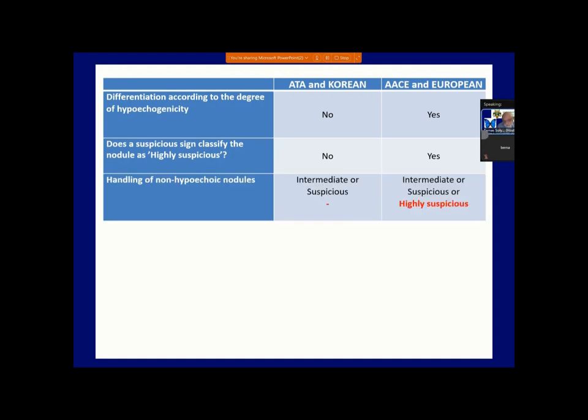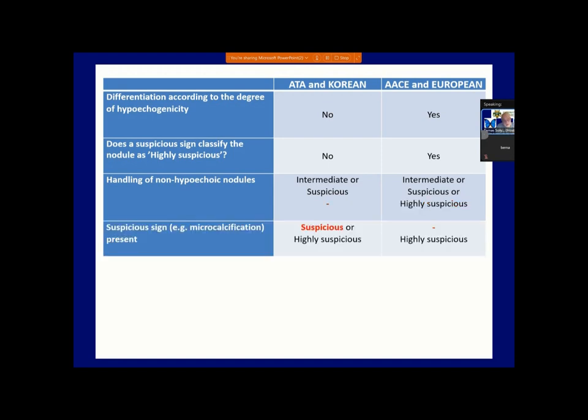What are the practical consequences of these differences? The first one is that a non-hypoechoic nodule cannot be regarded among thyroid's 5 lesions in the ATA and Korean systems, but can be regarded so in the other 2 guidelines. The second difference concerns the handling of nodules with suspicious signs. Depending on the echogenicity of such lesions, they can be regarded either as thyroid's 4 or 5 lesions in the first 2 systems. While irrespective of their echogenicity, these nodules must be regarded as thyroid's 5 lesions in the other 2 systems.